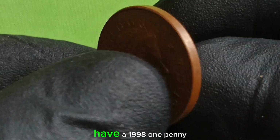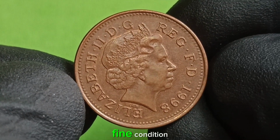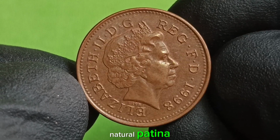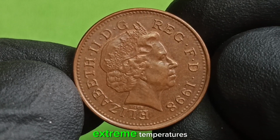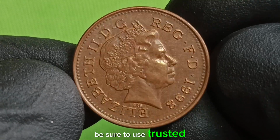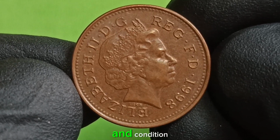If you're lucky enough to have a 1998 one penny, take a closer look, especially if it's in very fine condition. Avoid cleaning the coin, as that can damage its natural patina and reduce its value. Instead, store it in a dry, protective holder and keep it away from extreme temperatures and humidity. When buying or selling, be sure to use trusted marketplaces or numismatic forums where you can verify authenticity and condition.